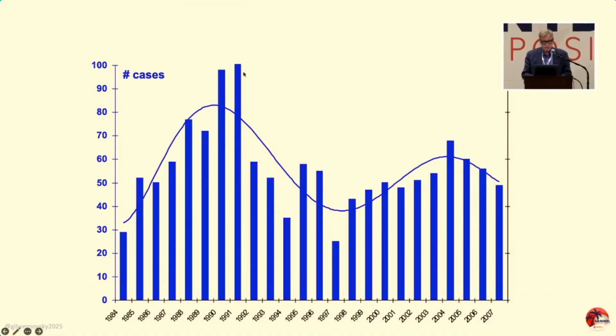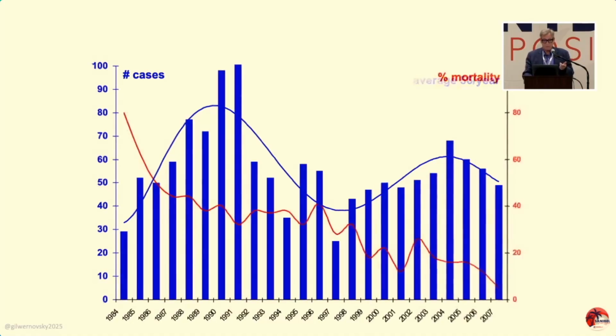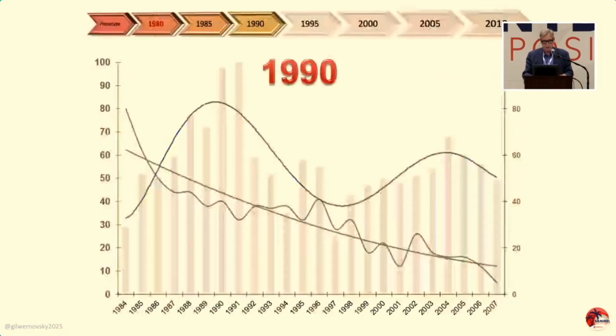You could see here in the 89 to 92 range, about 100 Norwood operations were done per year. So that's about two per week, with half of them dying. This is the struggles that we had in the intensive care unit. That's the number there. That was the cumulative mortality risk. As you can see here, we could draw the lines.